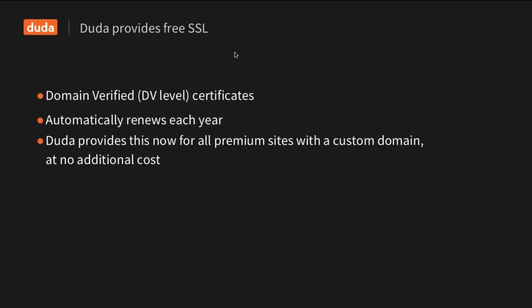The authority is verifying that this website is pointed in the right direction by doing what's called a domain verification. It just says, hey, the domain is pointed to the right spot. We're confirming that, we're going to generate this certificate and authenticate that this website is who they say they are, right? Nice. Okay.